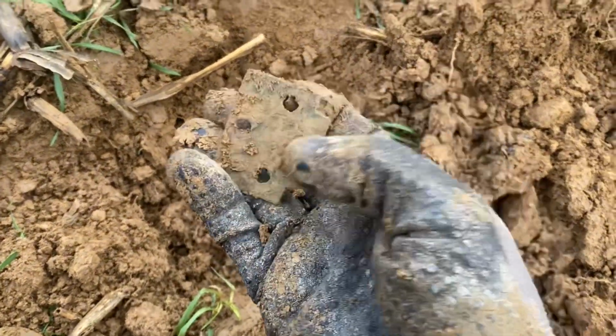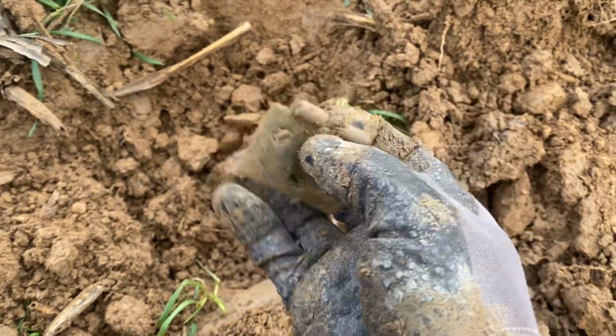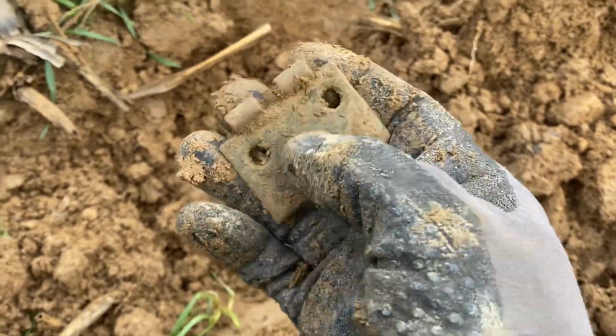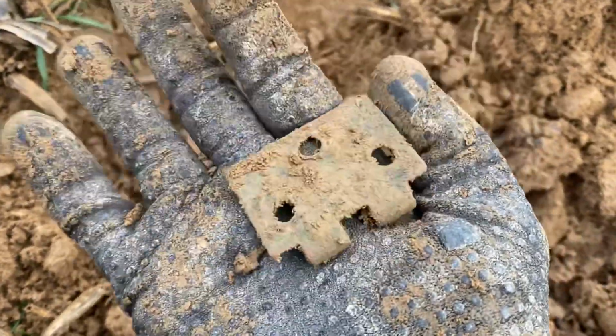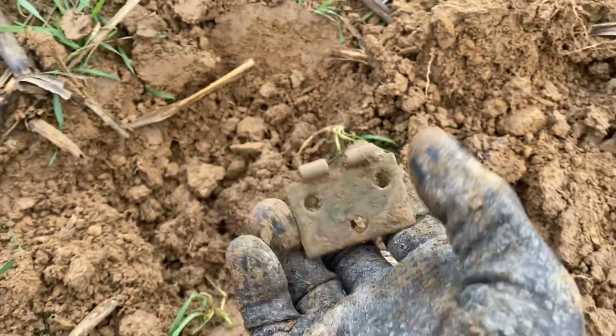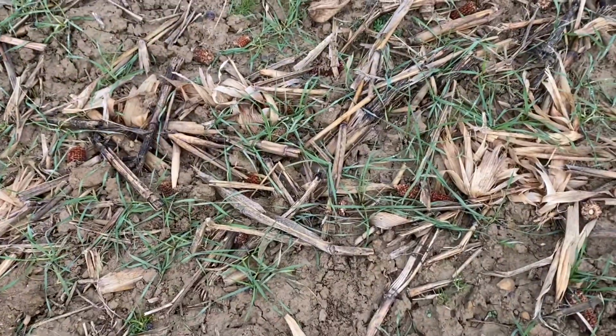All right, first find of the day. Not a good one, but still a find. It's been pretty scarce out here so far. Looks like a door latch or something like that. So nothing I want to call home about, but I'll keep going and hopefully we can find some more stuff out here. It's something, I guess. All right, got me a good signal here.